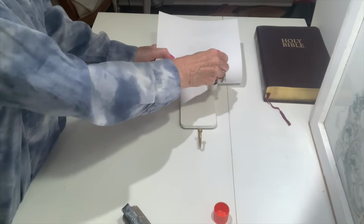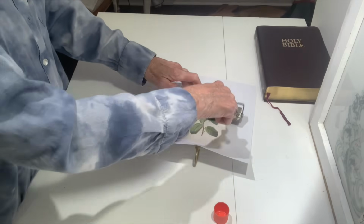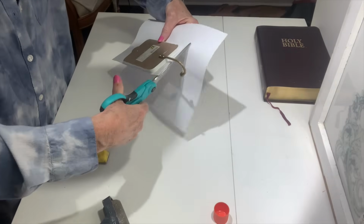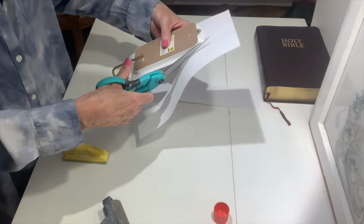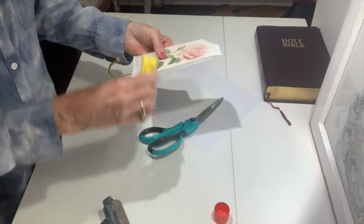Once you get it applied, you can roll over it with a brayer just to make sure it adheres to the base really well. I went around with some scissors, removed a lot of the excess paper. Then to finish it off, I went around with my finger sander, removed the rest of the paper, and just smoothed the edges out really well.